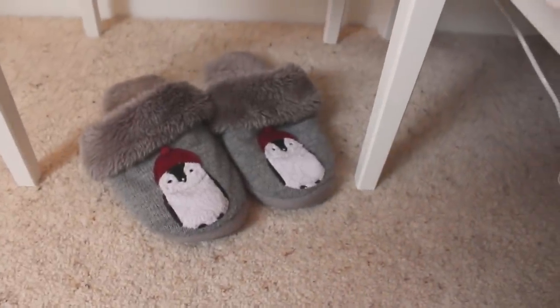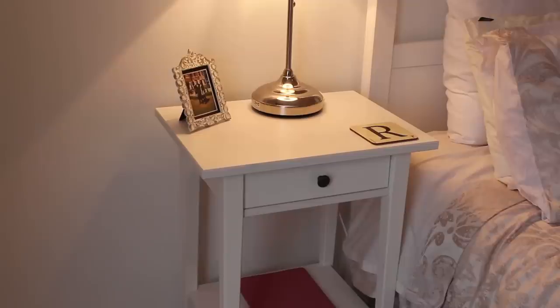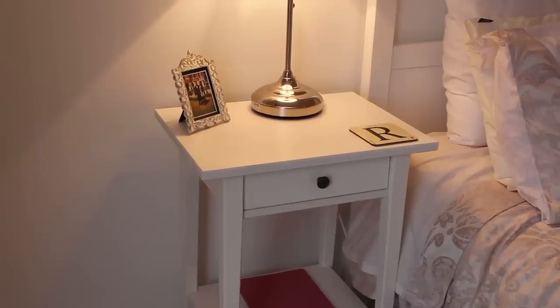Underneath there are my little slippers, and these are little penguin ones that I got from my parents at Christmas, and they've come in very handy, and they tend to come in very handy throughout the year.